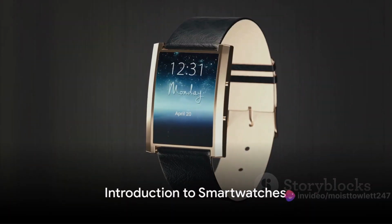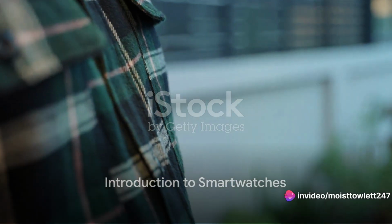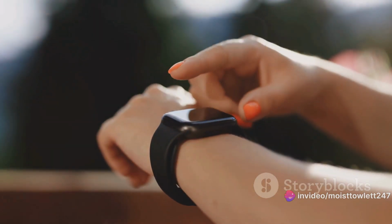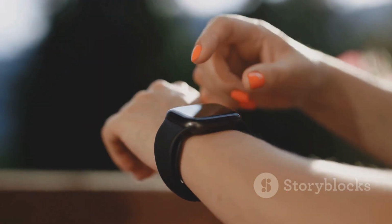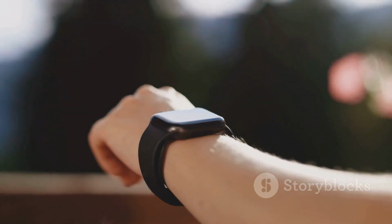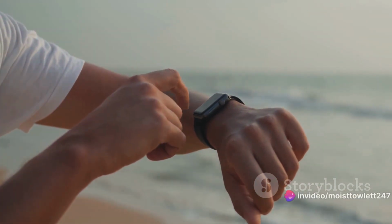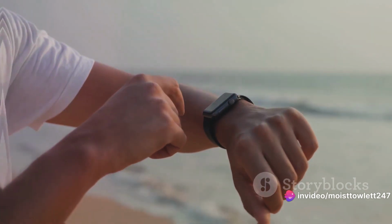Looking for the best smartwatch in 2024? The answer isn't as simple as you might think. With a market flooded with options, it can be challenging to find the one that best suits your needs. Today, we'll delve into the features, advantages, and drawbacks of the top 5 smartwatches on the market.